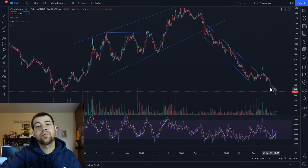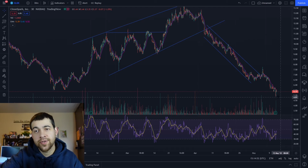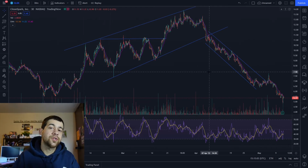And here we have CleanSpark on the chart. It just broke new lows after earnings. We dropped after hours a lot, and we are down today. I'm sure those of you that are very long-term on CleanSpark see this as a great time to add.